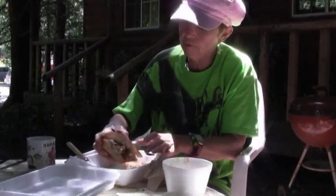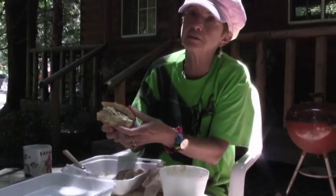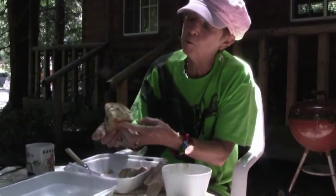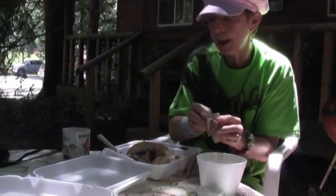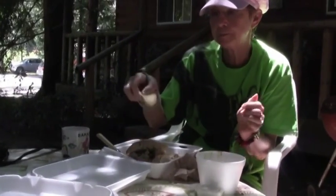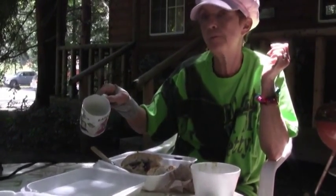It's just one half of it. It's really, really, really filling. Look at that yummy melted cheese. Oh, provolone cheese. Forgot to mention that. And a few Pringles. And buttermilk.